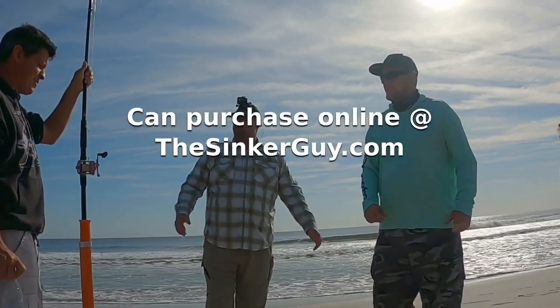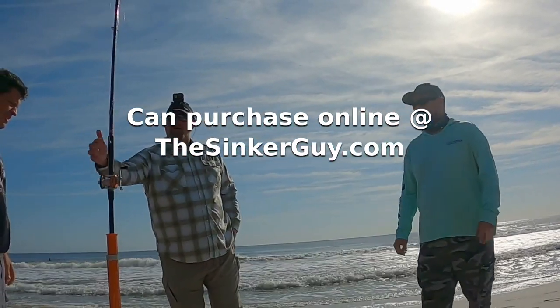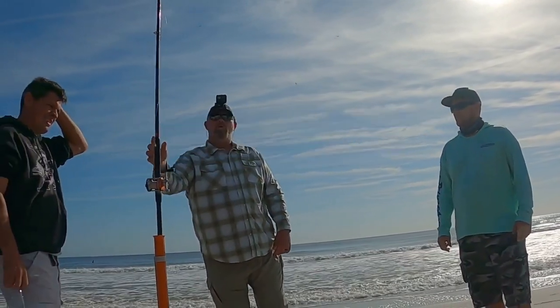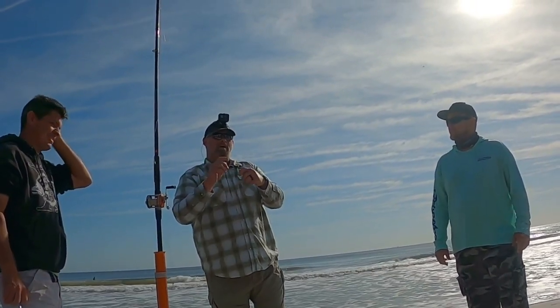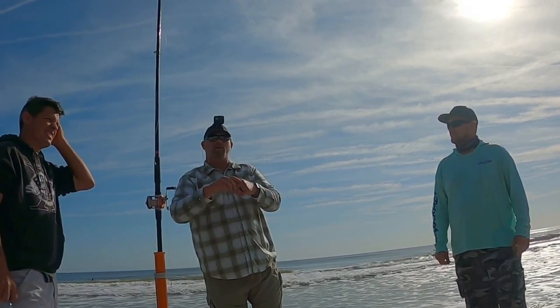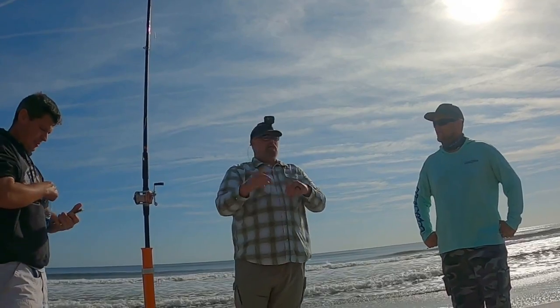Not in my pocket, but it's attached to the spinning reel. So you just put it on right underneath this spinning reel, and you just wrap it around twice, put two zip ties, one on the front, one in back, and then wrap it, because that zip tie will cut you. Okay? So just wrap it.